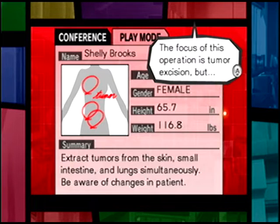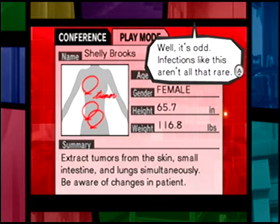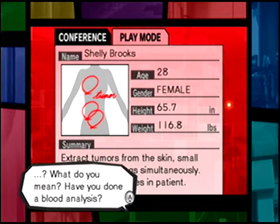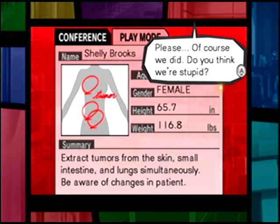The focus of this operation is tumor excision, but... Well, it's odd. Infections like this aren't all that rare. Even so, we can't pinpoint exactly what's causing them. What do you mean? Have you done a blood analysis? Please! Of course we did. Do you think we're stupid?